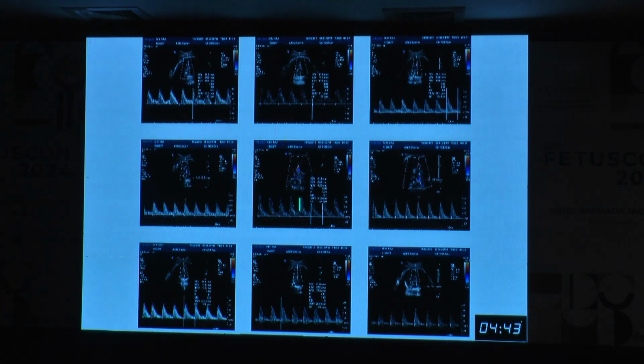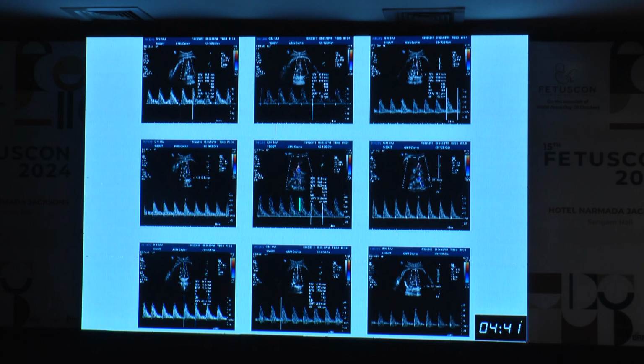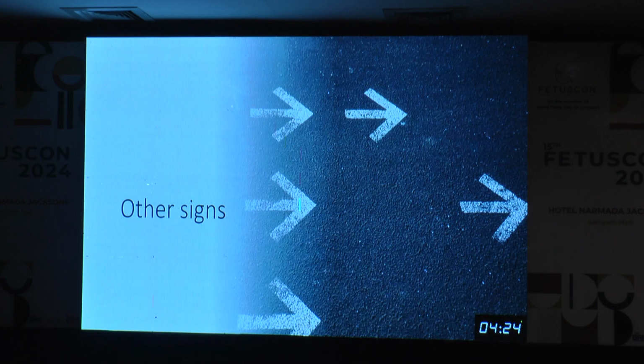We do 10 MCA-PSVs and then take the average value, because as I said, it can keep fluctuating. The baby jumps around, it can be high. If the baby has been quiet for a while, it can be low, and so on and so forth. If the mother is diabetic, you could have false positives. So there are lots of false positives. So you need to make sure that you look at the trend, and if it's persistently or consistently high is when you would suspect fetal anemia.